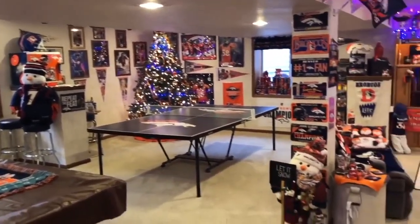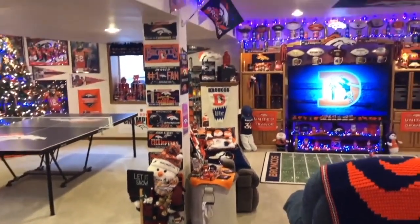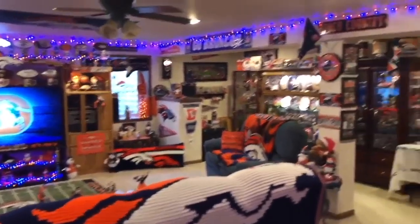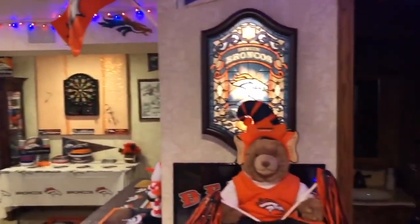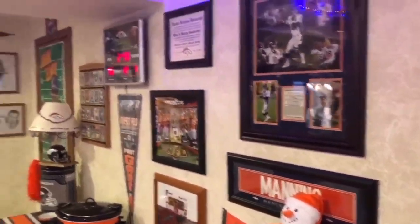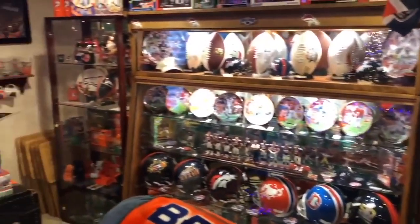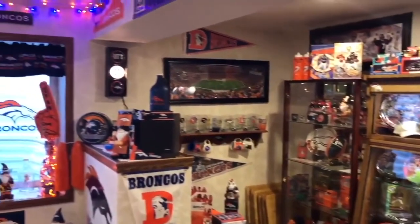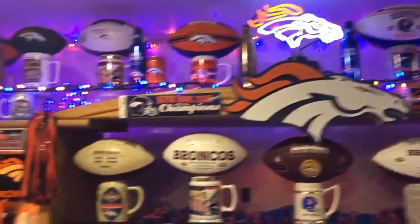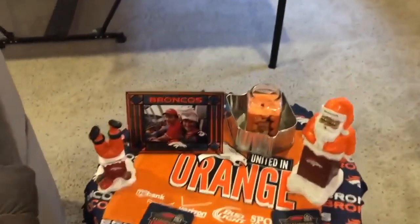Now, Dan has a bit of a holiday Broncos collection, hence the Christmas tree and all the snowmen. But just look at it. Orange and blue as far as the eye can see. Obviously the focal point, the TV for all the game day viewing, but you can view just about anything else you'd like down here. A Broncos microwave, plenty of wall decor, several cases full of bobbleheads, figures, helmets, footballs, and plates. There's Broncos glassware, Broncos gnomes, Broncos mugs, Broncos beer cans, a neon logo, of course, and it just keeps going. Scented candle? Sure, it's orange.